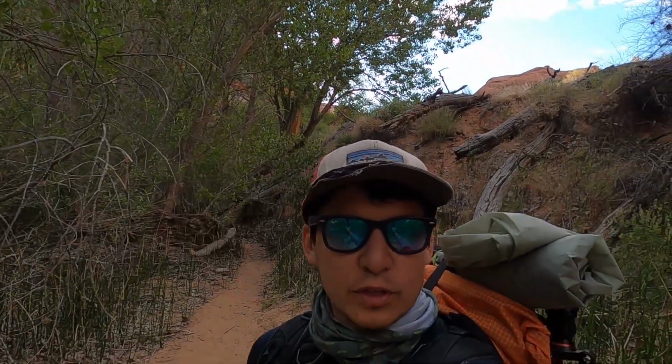Day 3 on the trail, and definitely feeling the soreness after last night. I think it took about 24 hours to kick in, especially after yesterday's hike. But we're already packed up. It's probably around 7:30 and heading back towards Hurricane Wash.